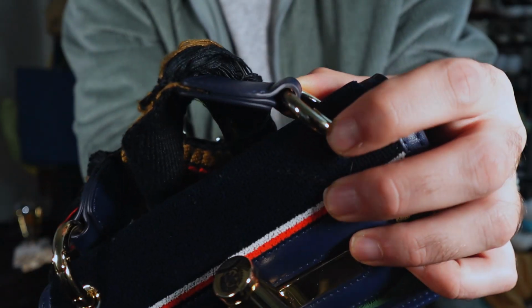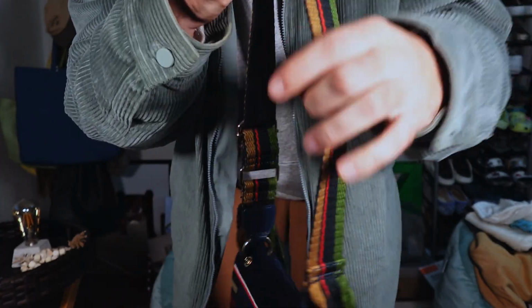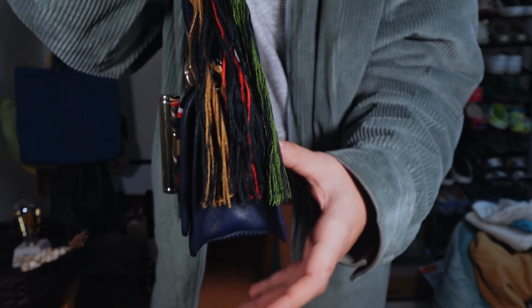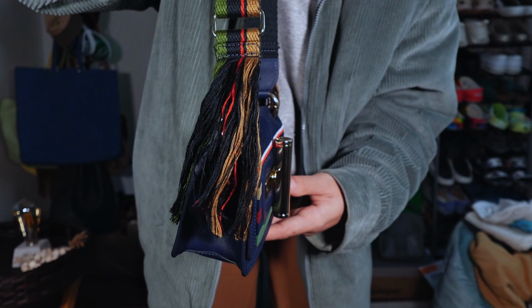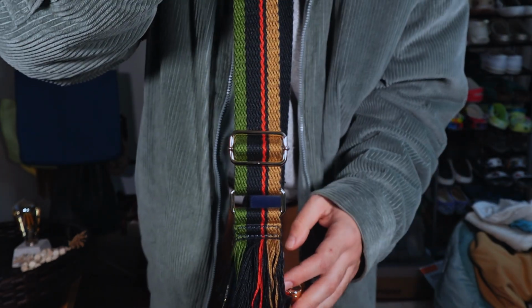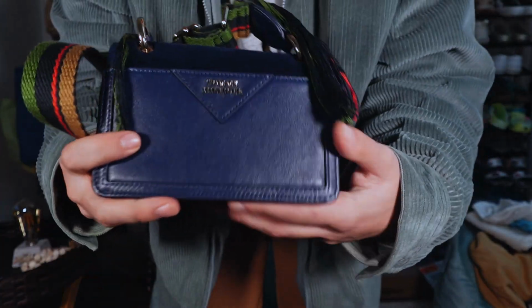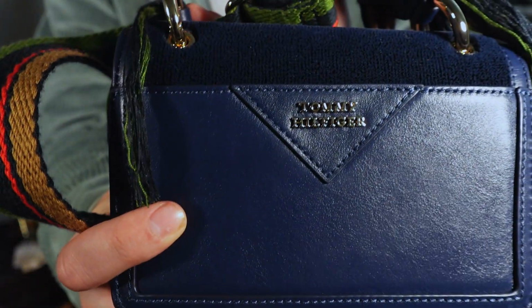I don't know if you can see. So I can actually change out the strap if I really wanted to, but this is a smaller shoulder strap, which I really like how they have this frayed kind of edging and material on it where it goes down. And then I just love the color and the pattern on it. And then on the back, it's all leather, and it says Tommy Hilfiger.